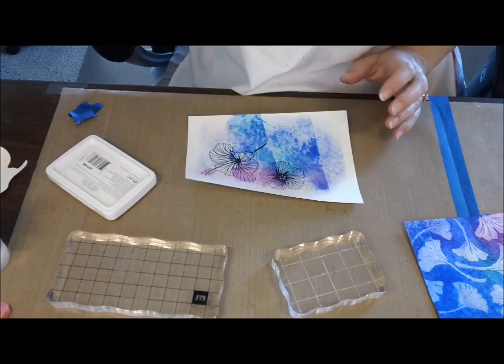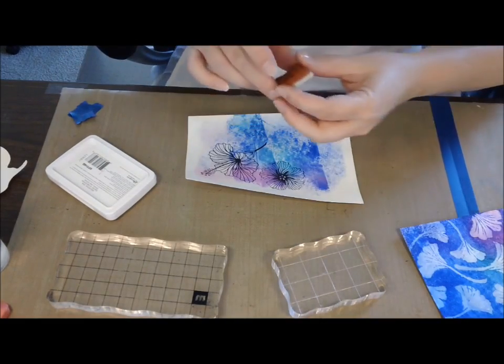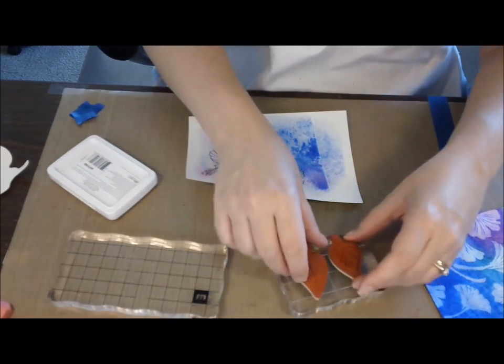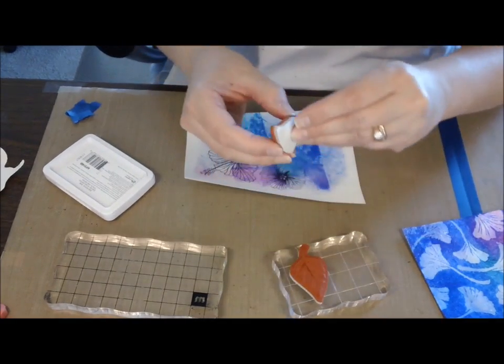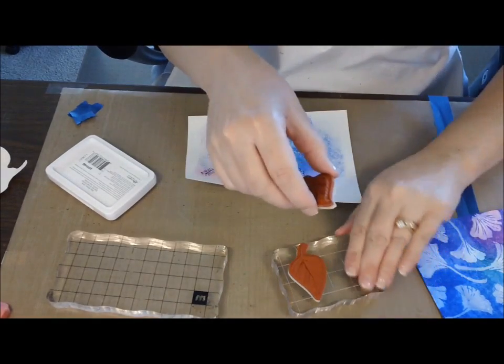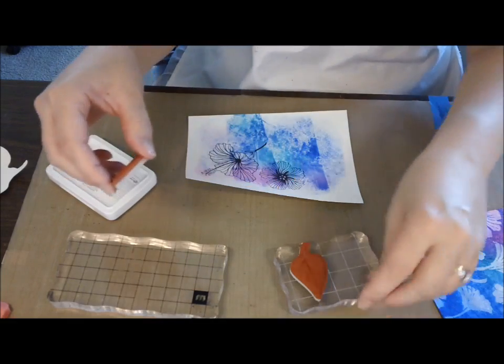I'm not sure if I'm going to use the leaves, but it's kind of a small card, so I think I might go for a couple of the smaller patterns. And I am going to fussy cut them, so it doesn't matter for placement other than the color that I'm looking for on my created background here.